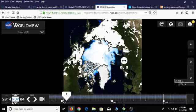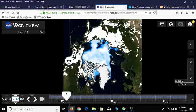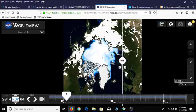Here's 2014. Look at how much better it was freezing even in 2014. It was coming over into the Kara Sea and over by Novaya Zemlya and down by Svalbard. So that's a big difference in 4 years. Look. So that's a huge difference.